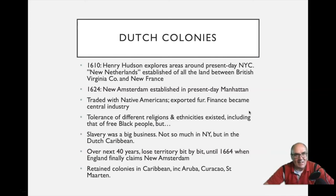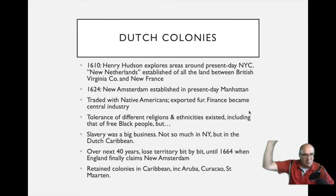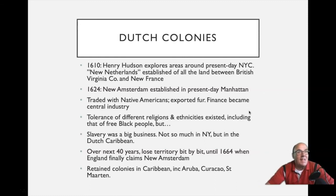So the story of the Dutch colonies begins around 1610. And a sailor named Henry Hudson gets across the Atlantic, and he explores the areas around present-day New York City. And he goes up a river that we today call the Hudson River, which makes up one of the borders of New York City. He establishes a place called New Netherland all around the areas that he has discovered. And he, at first, kind of optimistically claims all the land between the British Virginia Company all the way in the south and New France up in Canada. 14 years later, they establish a city called New Amsterdam, and New Amsterdam is exactly where Manhattan in New York City is today. Manhattan Island in New York City is New Amsterdam.